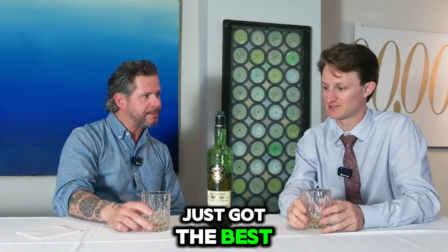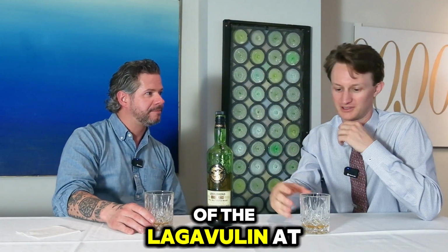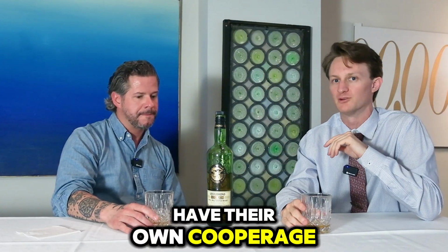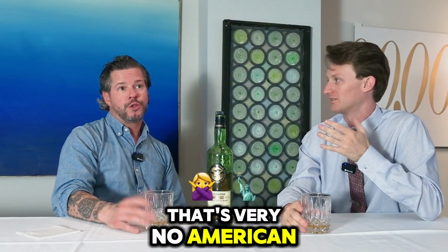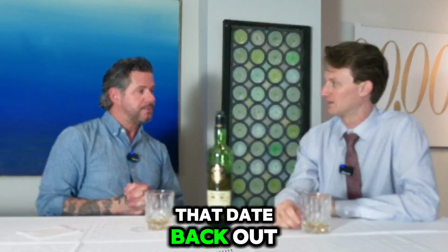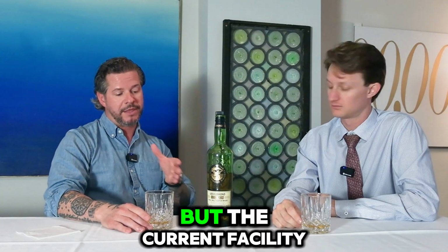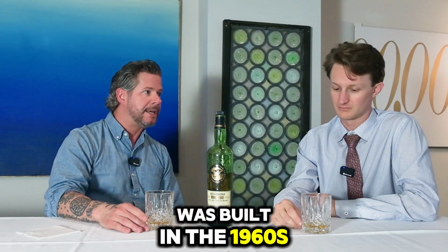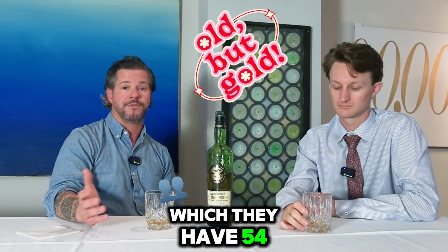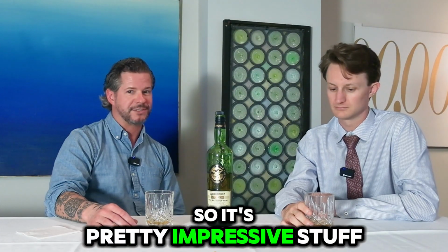I love it. It's got the best aspects of all my favorite whiskeys. It's got the elegance of a Macallan 25 with a little touch of the Lagavulin at the end, and I think it's so cool that they have their own cooperage. How unusual is that? There are only four distilleries in Scotland that actually have a cooperage on site. And how far does that date back? Loch Lomond has been around since 1814 originally, but the current facility was built in the 1960s, and that allows them to have whiskies dating over 50 years old, a 54-year-old single malt, where they've coopered their barrels and done everything themselves. Pretty impressive stuff.